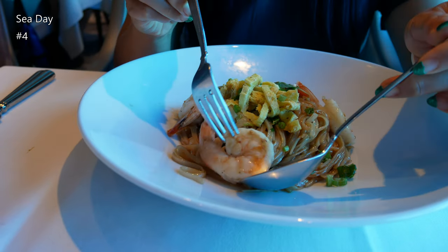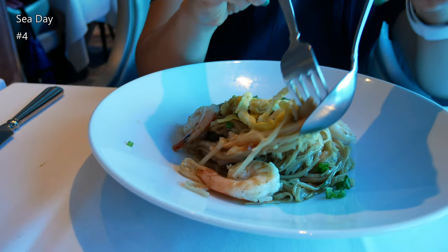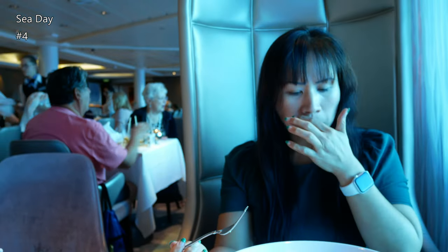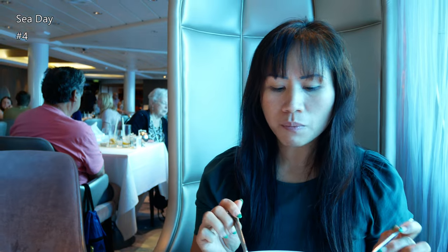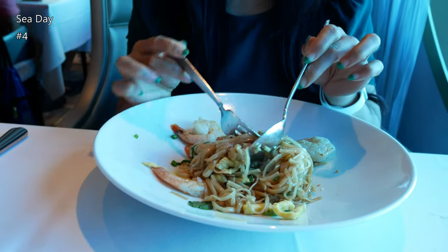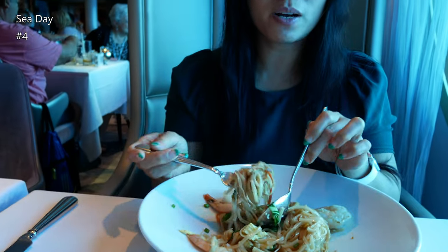Pad thai. These are some good sized shrimp. Let's try with the eggs. Big piece of shrimp there. Shrimp is nice and crunchy. Cooked perfectly. And the noodles have a nice texture to them. And the sauce has a nice flavor to it. A little bit sweet. Soy sauce. It's just stir fry noodles. It's not like pad thai. There's nothing pad thai about it, other than the shrimp and the egg. The texture of the noodles, they definitely cook it well. And the shrimp as well. So, overall, I definitely would order this again. It's delicious. Just not pad thai though.